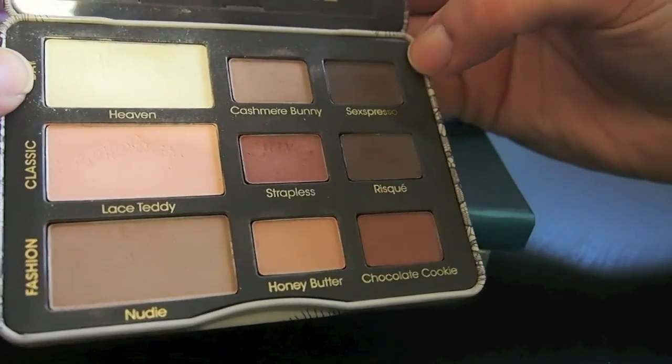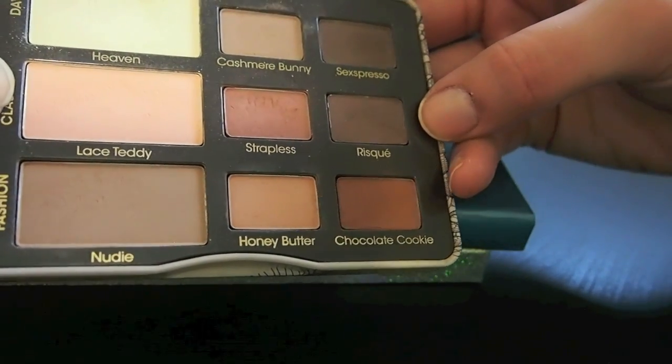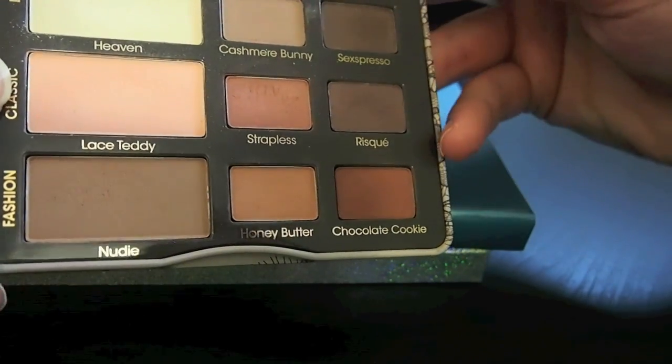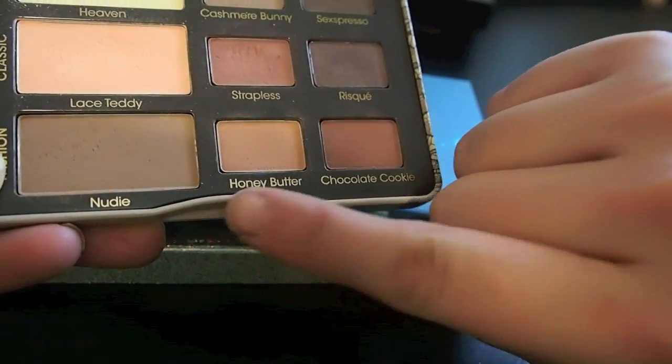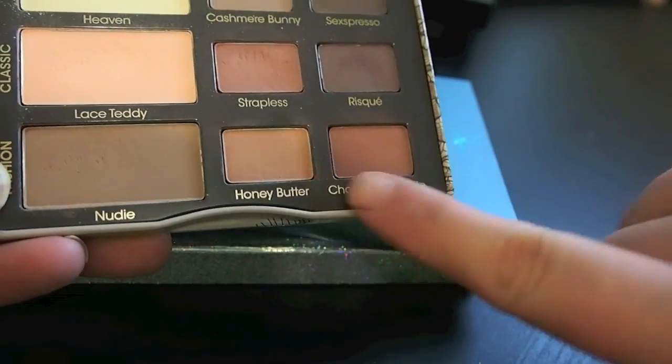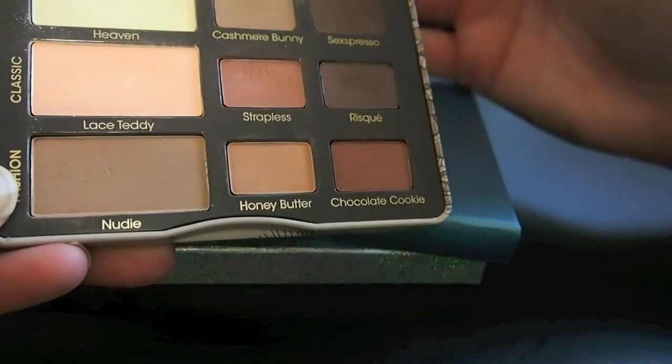The top row is pretty cool. I wore that yesterday. I really like that. This one's a little bit more mauvey. I don't know if I'll get much use out of Lace Teddy, but I do like these two. And then I really like this warm. These two were two that really drew me to this palette. So I just got this. I'm definitely going to keep it.